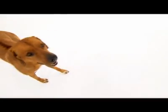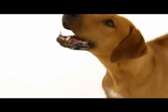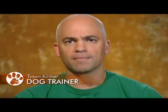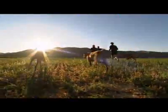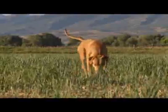A dog that can take on a lion? An amazingly courageous animal. This is an animal that will stare death in the eye and move forward. A dog that can keep up with a running horse for 30 miles, no sweat? Immune to insect bites, Rhodesian Ridgebacks are the Navy SEALs of dog breeds. This is one of the most amazing dogs to walk the face of the earth.